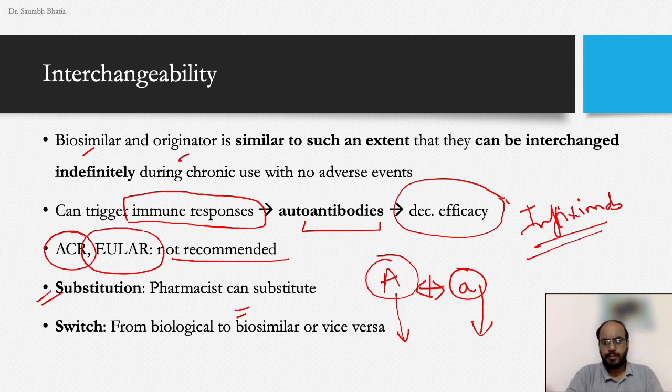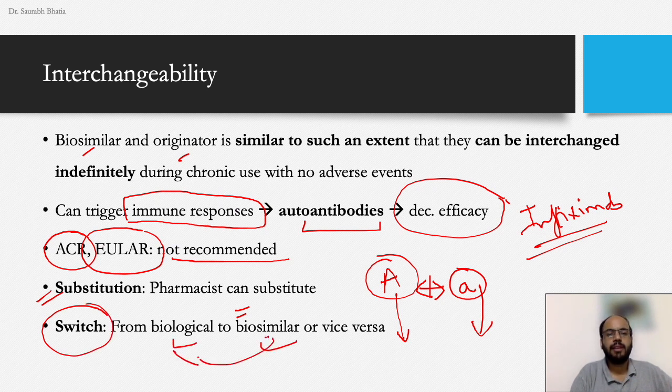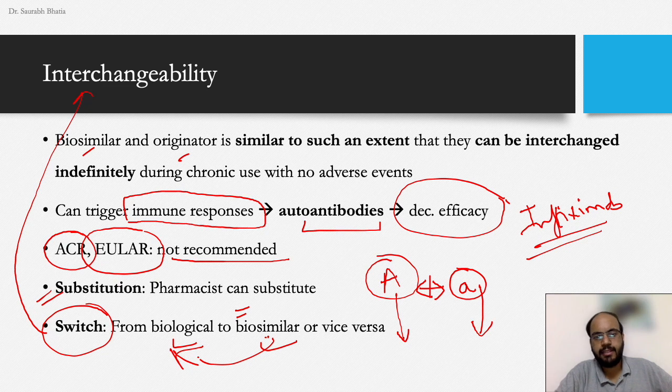If it cannot be substituted, the patient has to come back to me, discuss again, and I change from capital A to small a, and then the pharmacist gives small a. So it depends on how good a copy of the biological the biosimilar is, so that you can substitute. Another concept is switch. Switch just means that you can go from biological to biosimilar or from biosimilar to biological. It is essentially a byproduct of interchangeability. So if biological and biosimilar are interchangeable, you can switch between them. Clear?